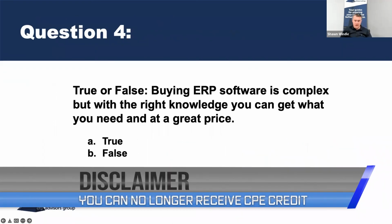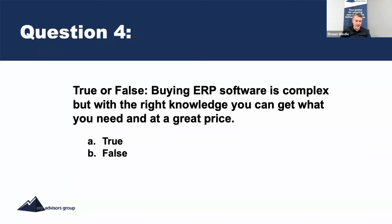Good. Okay, I think this is our final question. We're going to do a summary and we're going to wrap up. So, true or false? Buying ERP software is complex, but with the right knowledge, you can get what you need and at a great price. True or false?